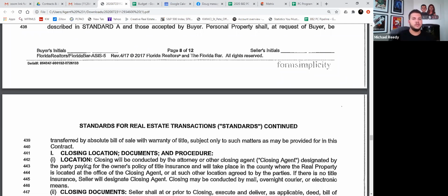So if they have a bill of sale, if buyer and seller agree to a transfer of furniture, go ahead and do that. If you're working with a seller and you know that their intention is to sell it furnished, I actually have them log on an Excel spreadsheet or whatever. They actually are going to log and take inventory of all of the items that they're selling, but it has nothing to do with the contract, okay?